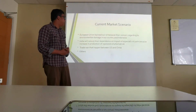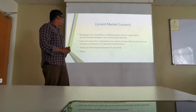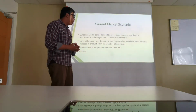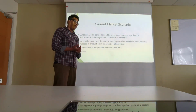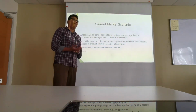The next is India will reduce their dependence on imported oil, especially palm, because of the increase in production of rapeseed oil, which is the alternative for oil palm. India started increasing rapeseed oil from 2015 because they want to make their country self-sufficient.